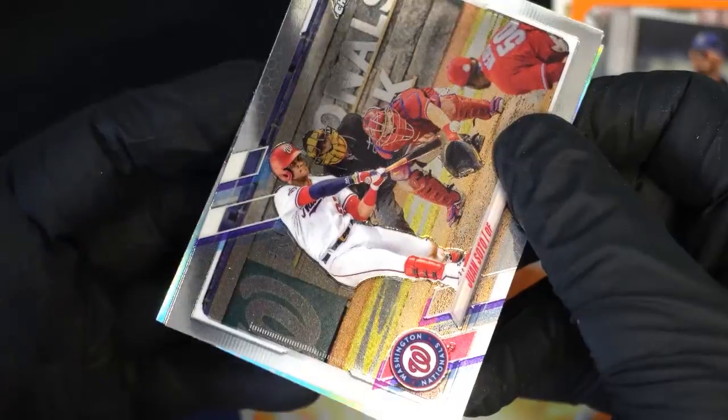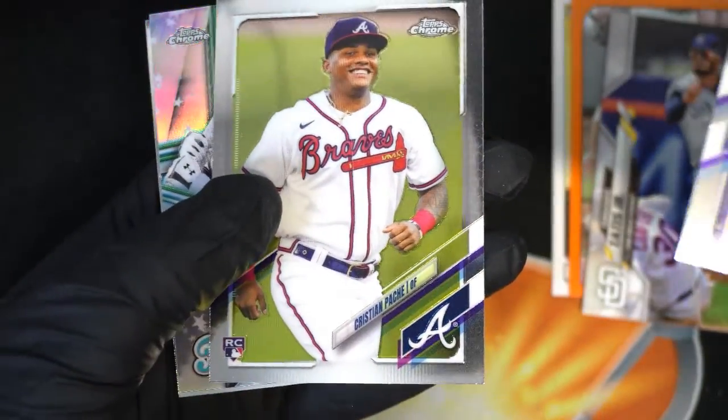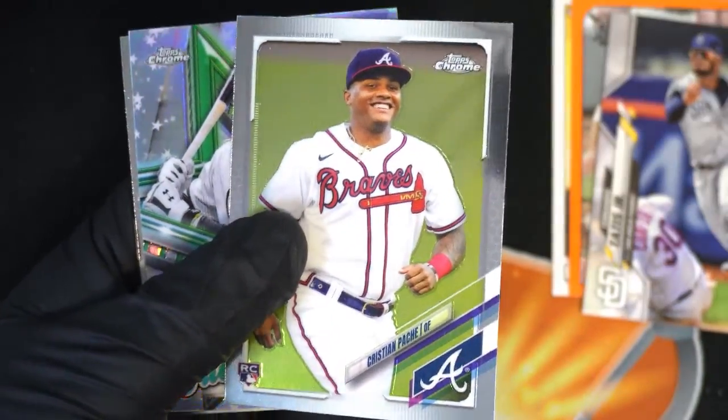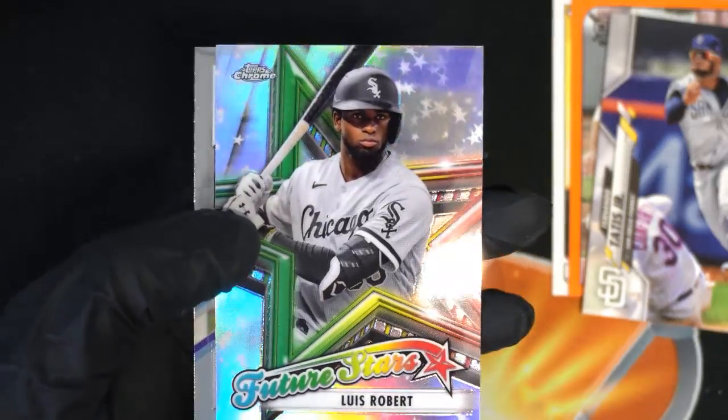Let's hit something big. There's a nice Soto. Christian Patch rookie card. Oh, there you go. Nice. Silver Luis Robert Refractor rookie or future stars card. That's awesome.